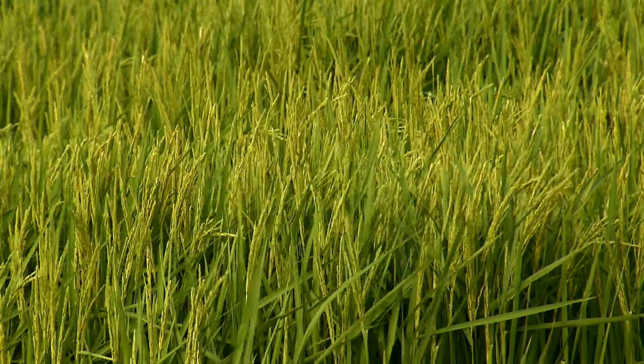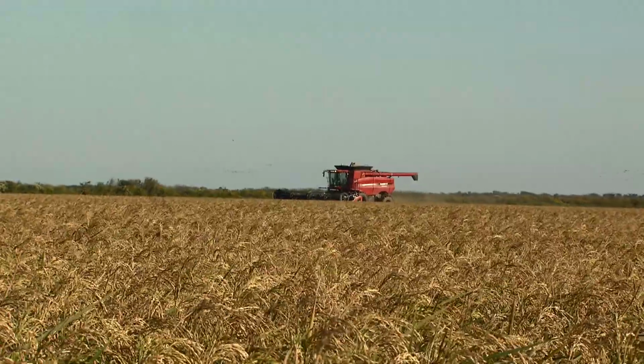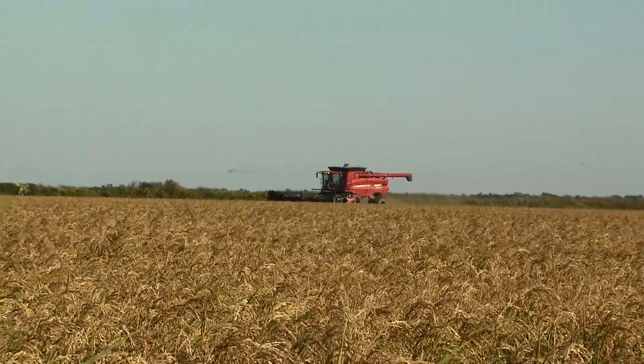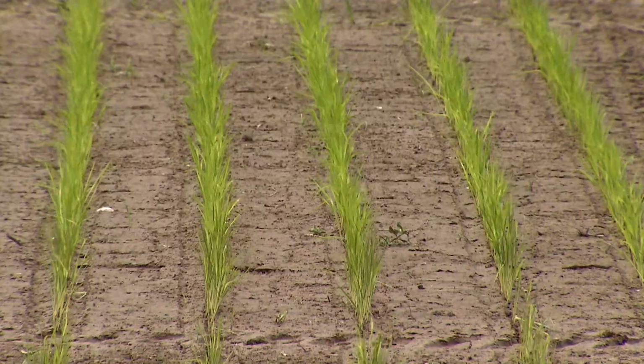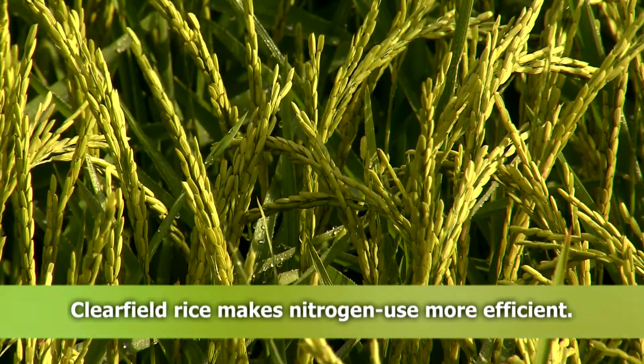One of the AgCenter's most revolutionary developments was Clearfield Rice, a technology that dramatically increased yields and minimized environmental impacts. That one change in our system, going from a water-seeded system to a dry-seeded system with Clearfield Rice, has really improved nitrogen use efficiency in rice production.